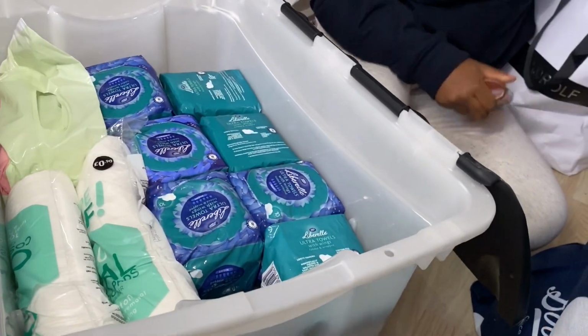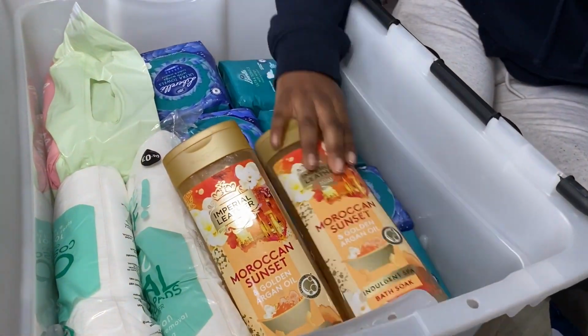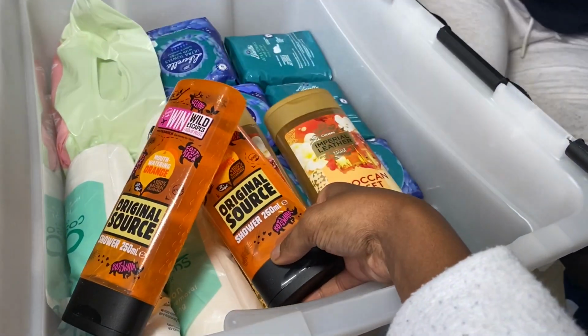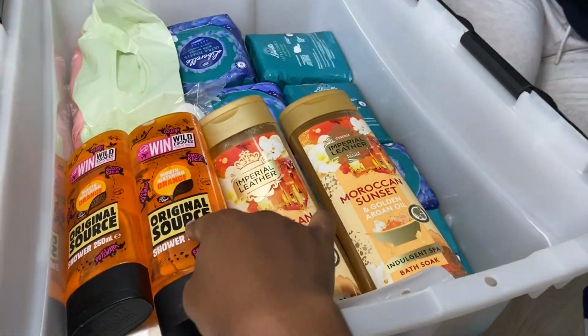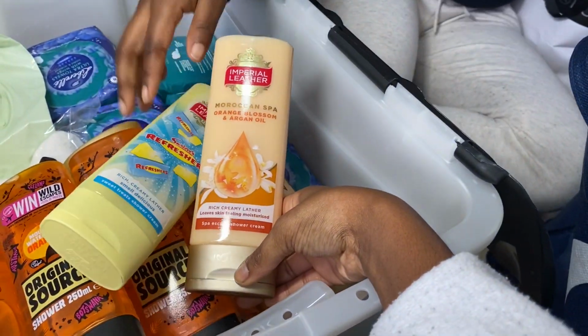So for soaps, we have this Moroccan Sunset one from Imperial Leather. Jessie got one as well. We have some original source ones. Got some Imperial Leather.